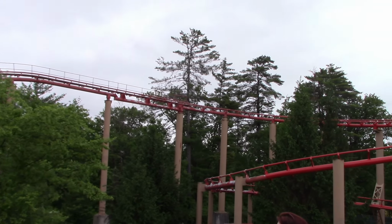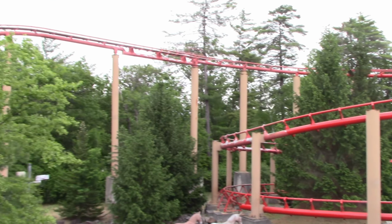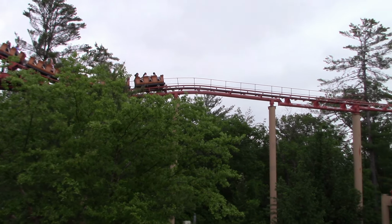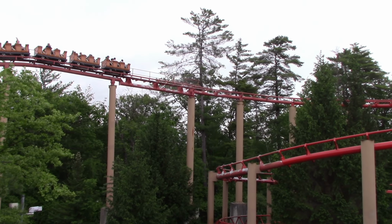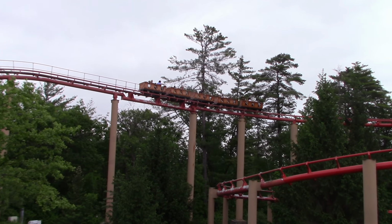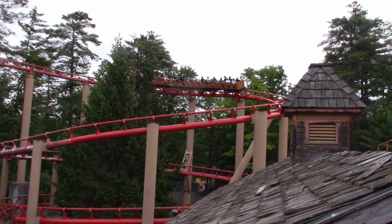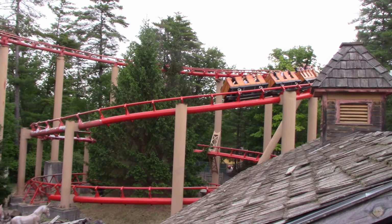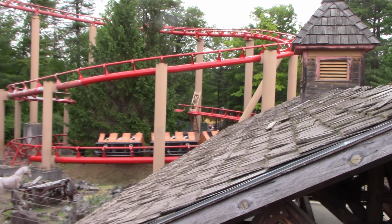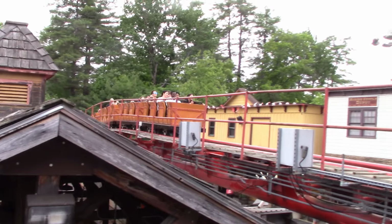Portion of the ride is gonna be this area over here. Starts out very slow, but you do get a little bit of speed. And turns. I said nothing super fast. It is a bit bumpy in this portion. Then back into the station.